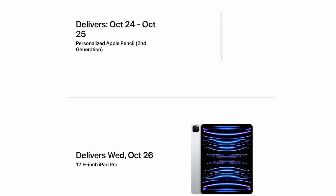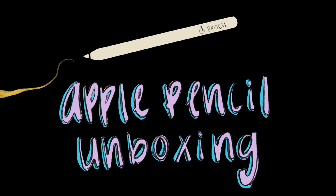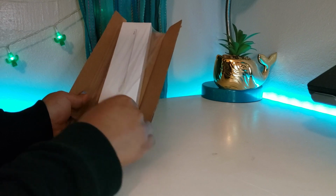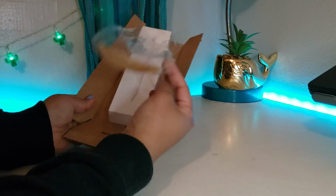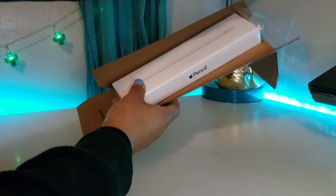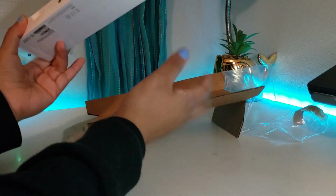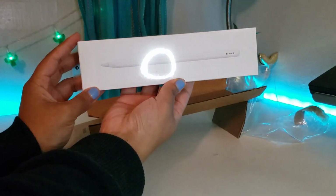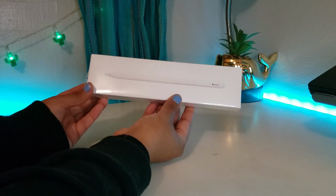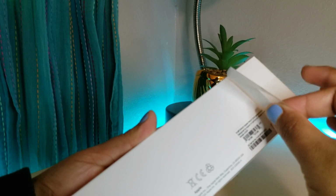Since I pre-ordered the iPad, I received my Apple Pencil first, so this is me unboxing that. So let's unbox it. I don't know if you can hear outside, it's raining a lot, but it's pretty cool. It's kind of satisfying. Look at this. But I'm so ready to unbox this Apple Pencil. Ooh.